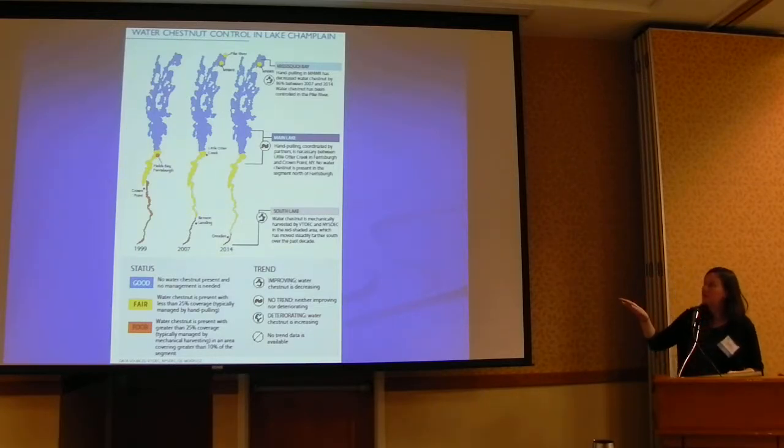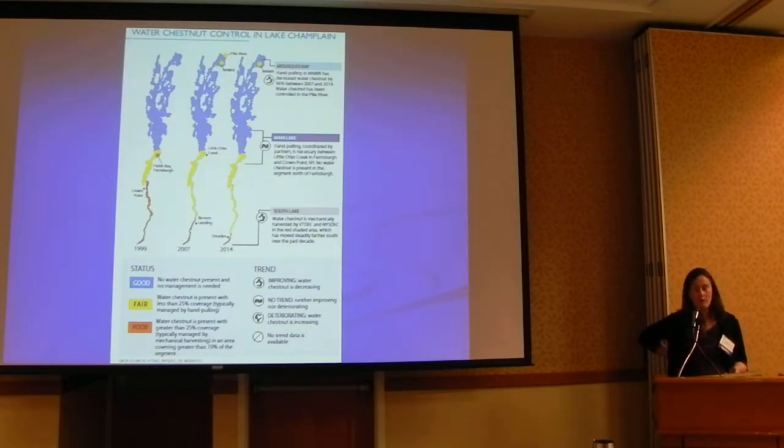And that population, so the red represents where we were mechanically harvesting in 1999, and you can see that that has greatly moved to the south with the resources that we've put in, and now we're south of the Dresden Narrows in Lake Champlain, and all of the yellow part is what we're still surveying and hand harvesting. So it's a really great success story.